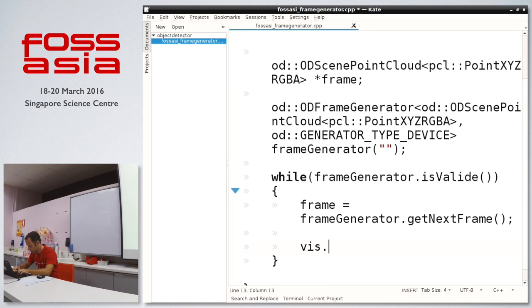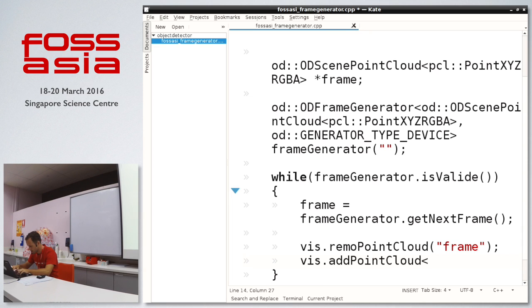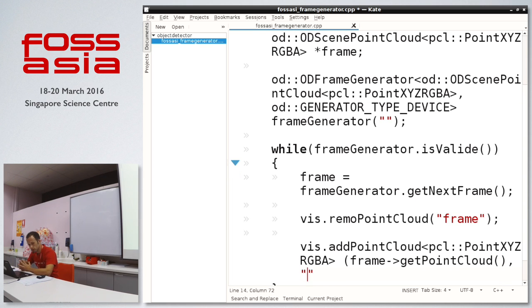I'm gonna remove the last one plug. Make sure it's clean. And I'm gonna add the new one. Type point X, Y, Z, R, G, B, A. And it's gonna be the frame that we got. And I'm gonna get the point cloud out of the frame, because these frames have some extra information, not only a point cloud. So you have to get the point cloud out of it to show it. Hopefully when we get our own visualizers, we don't have to do that. Probably the visualizer will take care of everything. So it's easier for everybody.